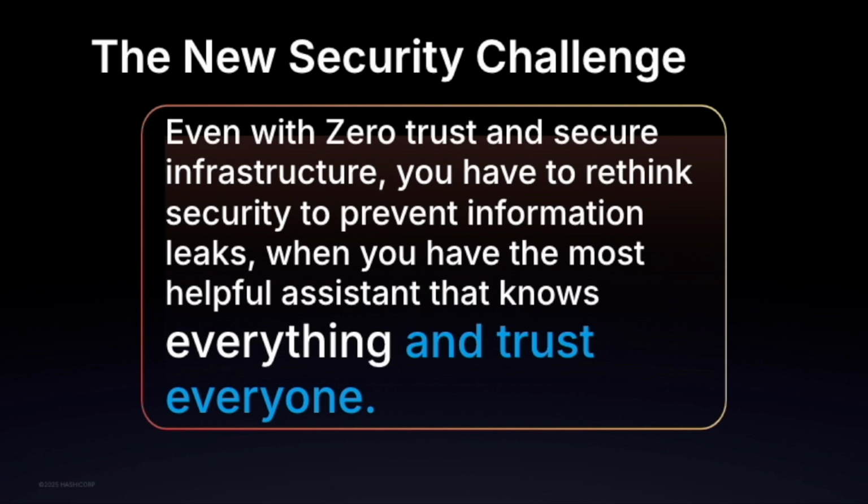And so a way that I like to think about this is if you asked your son or daughter about some financial information that was private and confidential, they probably would actually answer with an answer that they'd heard and repeat information that was privileged and may not want to be left outside the family context. And so this is the same challenge that we face with this new security paradigm.